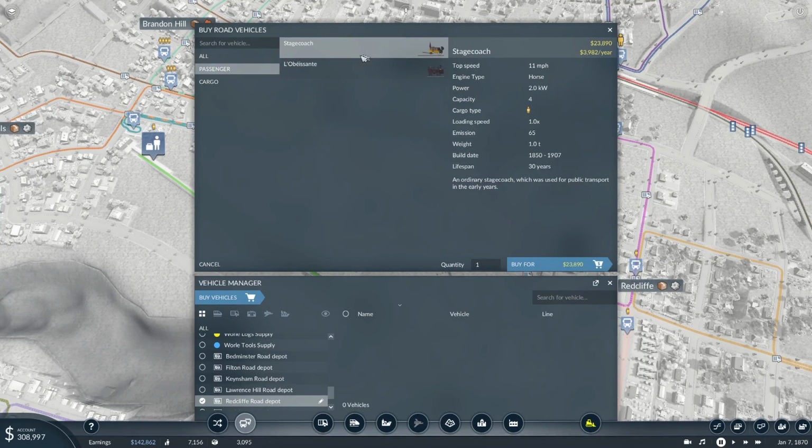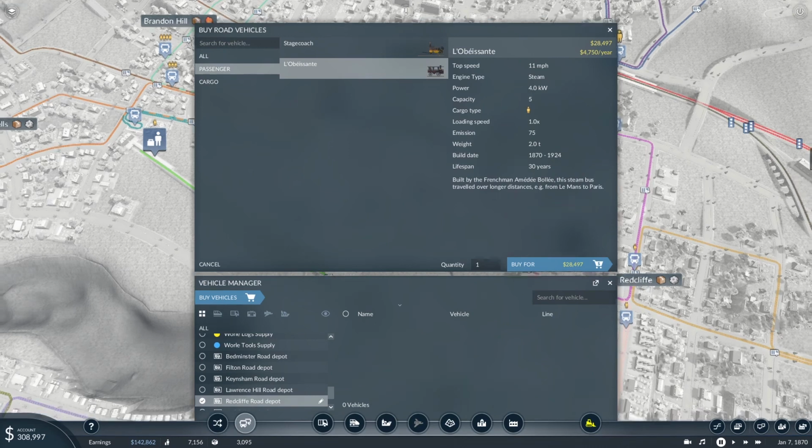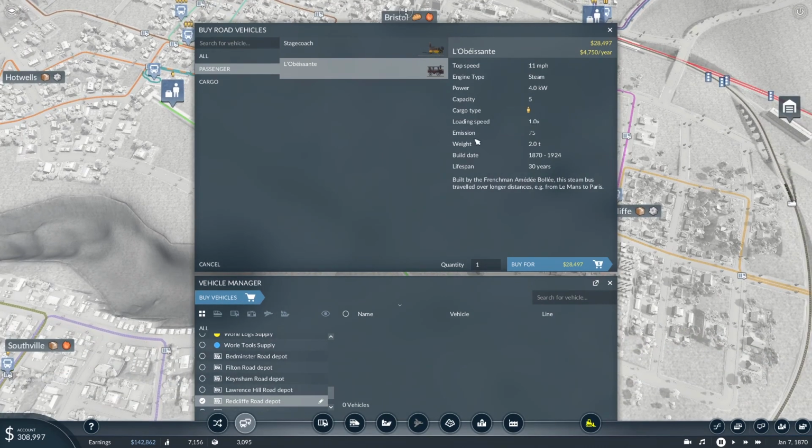Passenger choices. The stagecoach goes at 11 miles an hour. 2 kilowatts power. Capacity of 4. Emissions 65. The L'Aubussin, the emissions are enormous. 75. It's twice as powerful, goes exactly the same speed, but does carry 1 more passenger. Ugh. And it's not that much more expensive in terms of maintenance. Okay, now actually let's compare that. I'm just thinking about the emissions and the maintenance thing.